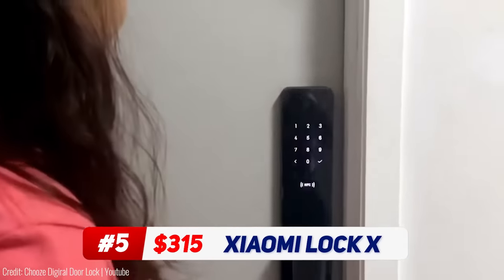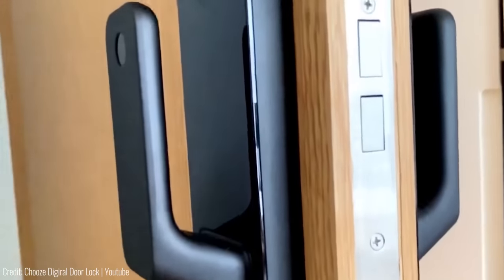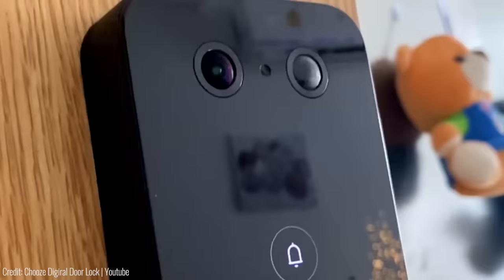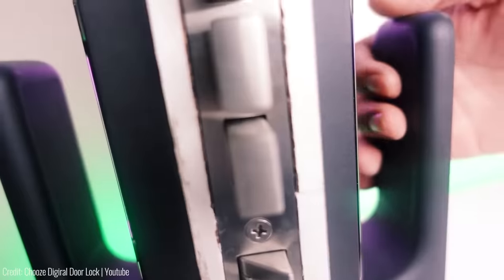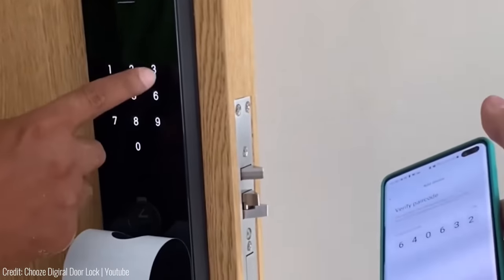Smart door locks are nothing new, but here's one to rule them all. The Xiaomi Mejia Smart Door Lock X is a state-of-the-art lock that allows you to secure your home without the need for keys. The device is equipped with advanced technology, including facial recognition, fingerprint identification, and a smart app that allows you to control access remotely.